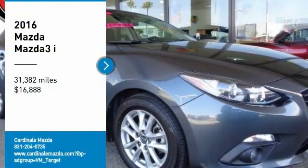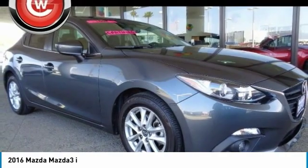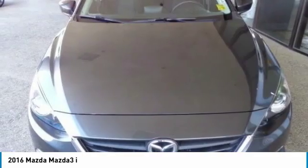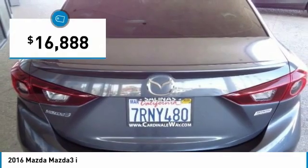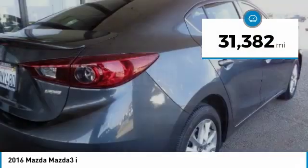You are going to love the 2016 Mazda 3. The Mazda 3 meets your vehicle wants and needs. Powerful and economical, technologically savvy, and boasting top safety features, the Mazda 3 is the total package and is priced below $20,000. This vehicle has less than 35,000 miles.